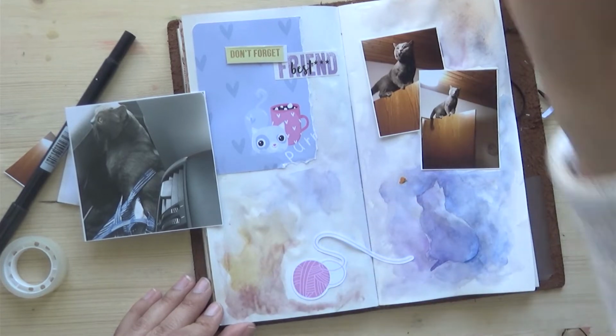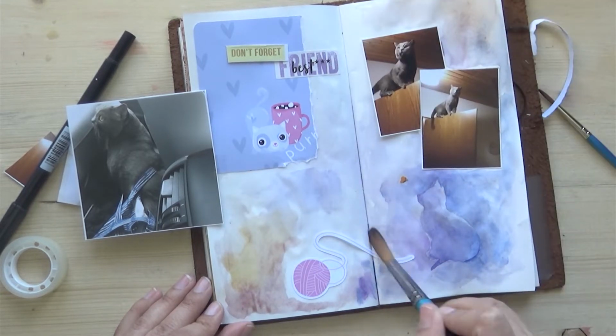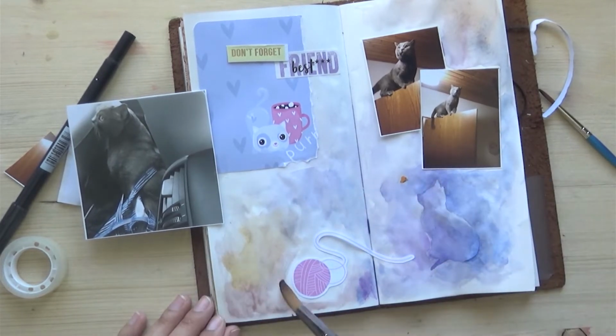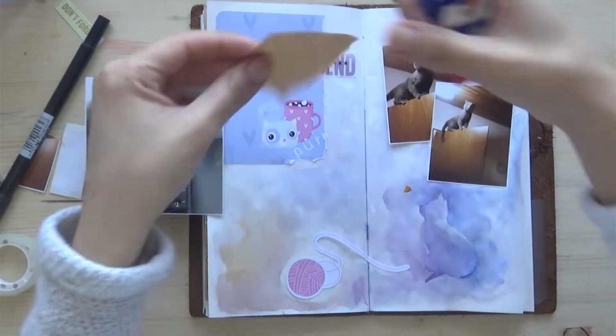But this time I really like it. I tried to mix it a little bit using the other colors that I had previously used, and now I feel the spread makes a lot more sense. I don't know if you agree, let me know in the comments below. But anyway, I think that's a good way to fix it.